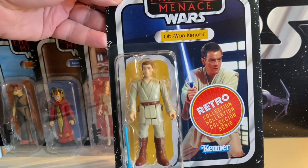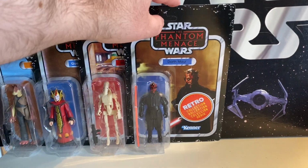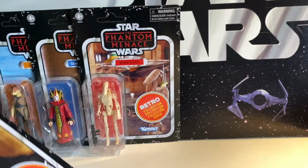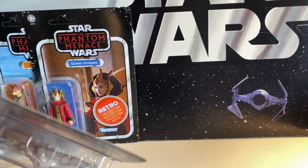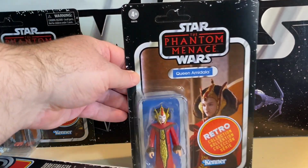So keeping with that, the back is pretty much the same as what we would expect. Here's the Obi-Wan. Again, we've seen this card back before. Darth Maul. Look at the double-bladed lightsaber. We'll be checking that out in a minute. Battle Droid. Yeah, we've seen that card back before. Amidala. We have never had a vintage card of this Amidala.